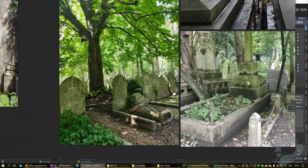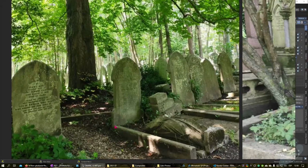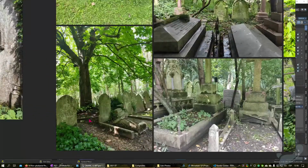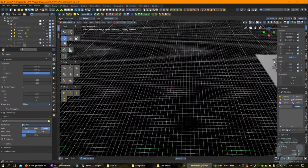Okay, so that's what you're going to maximize, and everything else you're going to minimize. So you're going to maximize the scale of this particular tombstone to make it really big, the scale of the tree and the lens and where you're going to put the camera, the scale of the statue, and exaggerate the crookedness of the tombstones, and you're going to minimize everything else. And then from there you're going to think, okay, I'm going to use line art. I'm going to use, let's do it in 3D here, yeah?